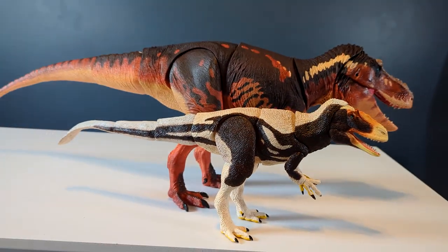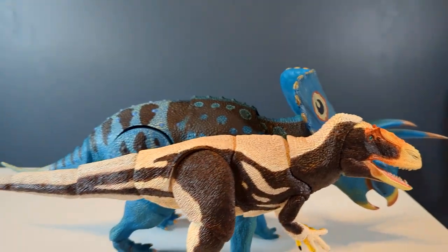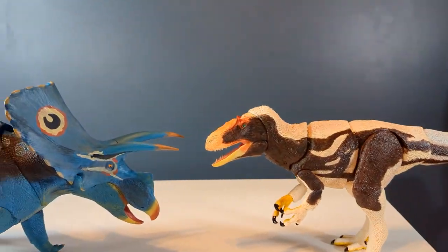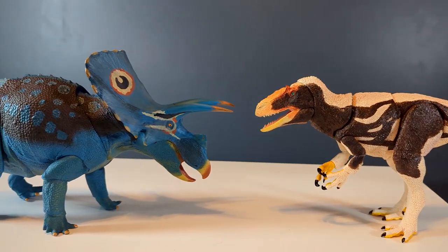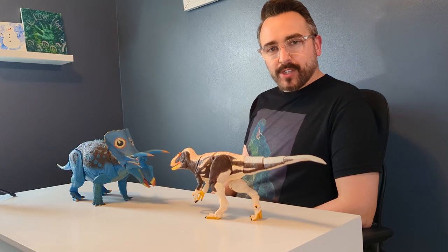That's really cool. Here it is next to our resident big boy Ceratopsian Torosaurus, the biggest one of that line. Along with the adult Triceratops, of course. Oh man, these look really cool together, for sure. Of course, they did not live near each other. T-Rex and Triceratops did. At least that's what they think. I'm sure there were some Ceratopsians rolling around in China too. Probably. Very cool.